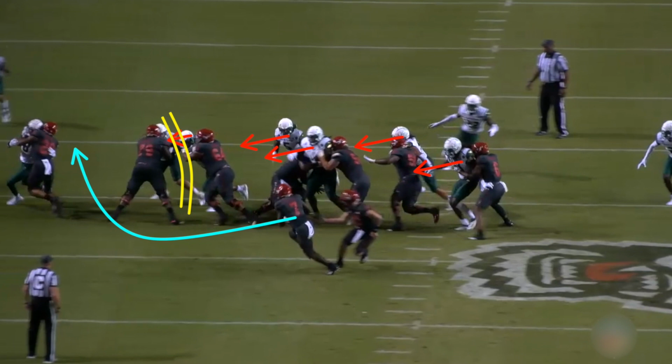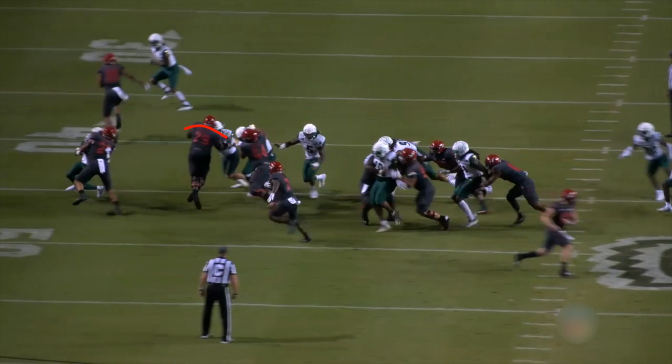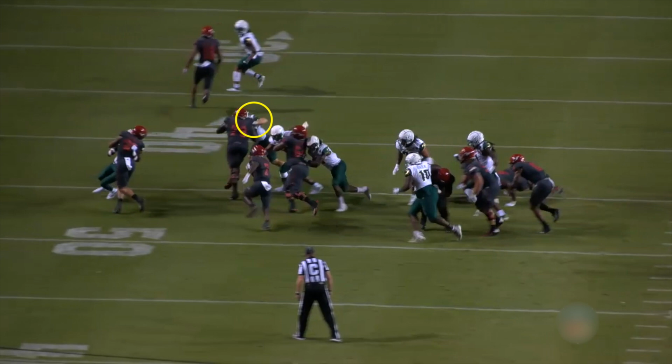Now, to the defender's credit, he does a good job of fending off Ekwonu's hands at first here and trying to fight back over the top of the block to get in position back outside, which is exactly what he's supposed to be doing. But as the defender does that, I want you to notice how Ekwonu refits his hands back inside the defender's frame for round two.